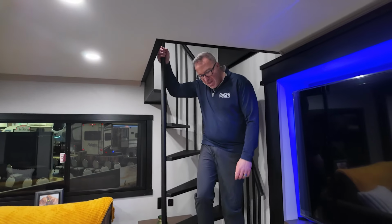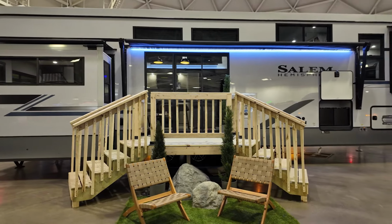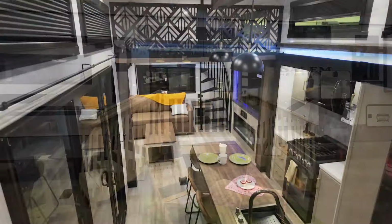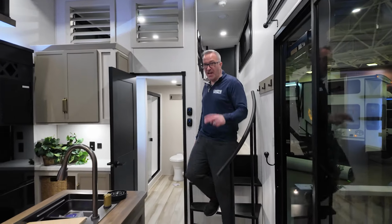Have you been looking for that vacation home that just hits 100? This one hits 131. Let me show you what I'm talking about. Yes, by the way, this is your second stairwell.